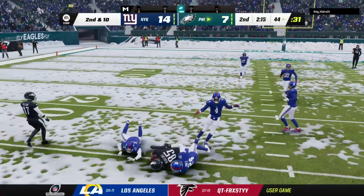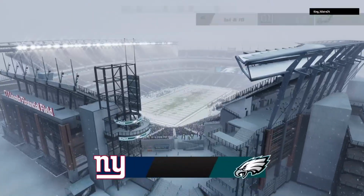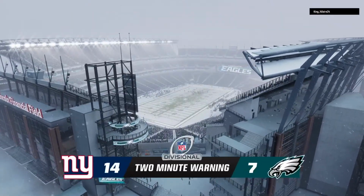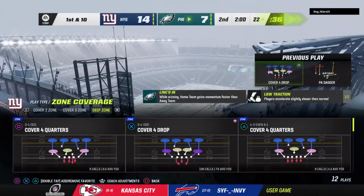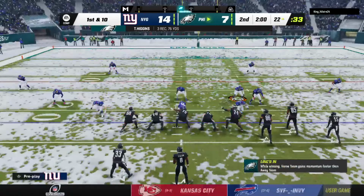The throw over the middle taken in. And they're going to have another 1st down as the tackle's made at the Giants' 22-yard line. Second quarter action, 2 minutes to go on divisional round weekend. 22 yards there, a 1st down.